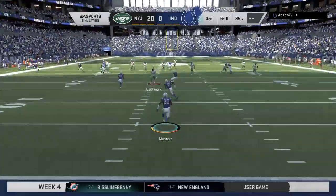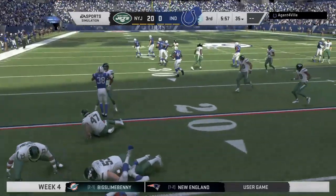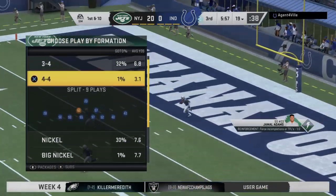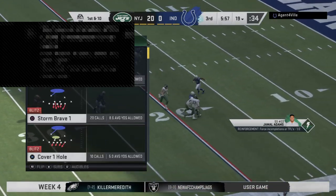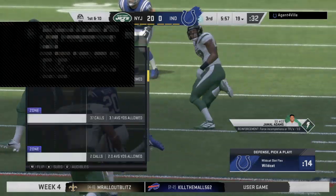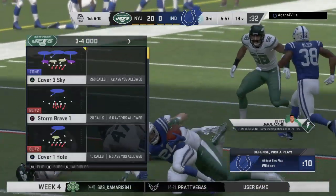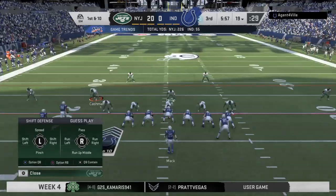This will be taken to the back of the end zone. And he'll take it back to about the 19-yard line. The Indy offense at the line and set to go.